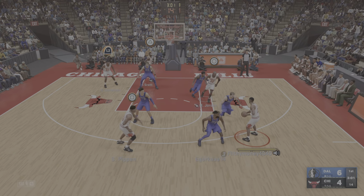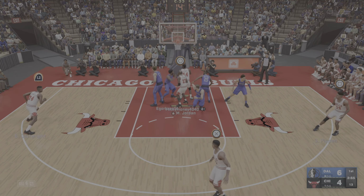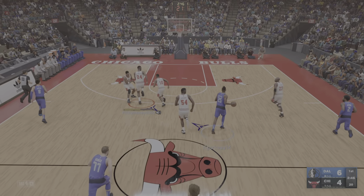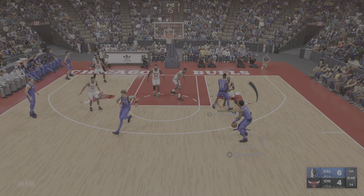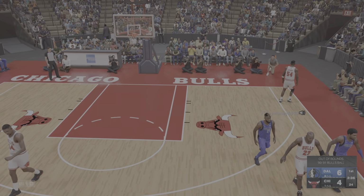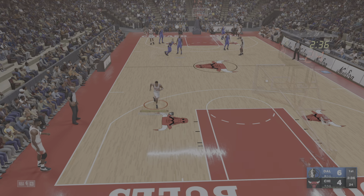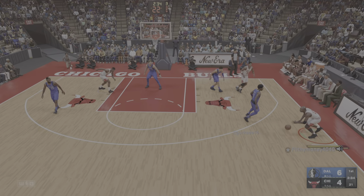Now here's Jordan. Here's Grant. Pass to Jordan. The ball's knocked loose. Powell with a steal. On the wing, Irving. The three is up. And the ball out of play. The Bulls will have it. First quarter of ball, almost 2.5 minutes in.